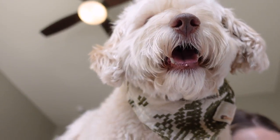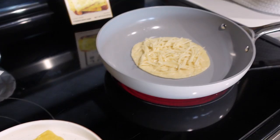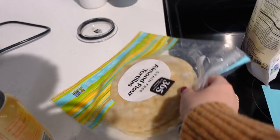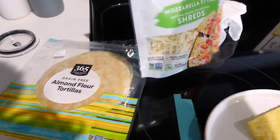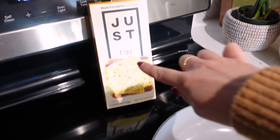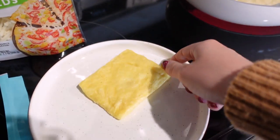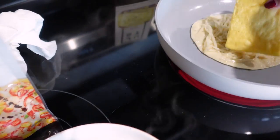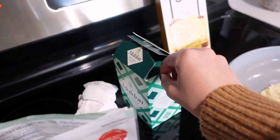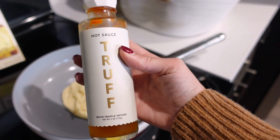What are you doing? Oh, we're giving off big chaotic energy today over here. So I'm experimenting with a very odd meal here because I need to get groceries. I have an almond flour tortilla heating up with some diet cheese, almost kind of quesadilla style. And I just made one of these frozen just eggs. I'm gonna plop that on one side of it, add some fancy sea salt flakes, some truffle hot sauce.